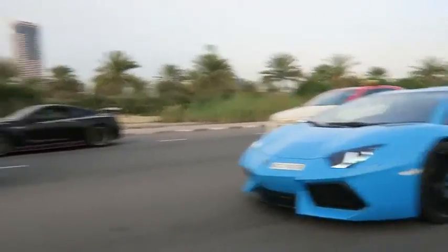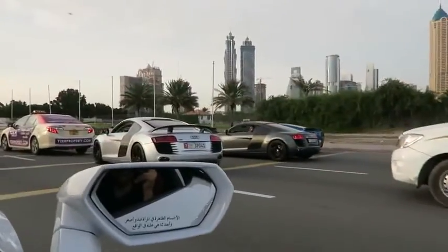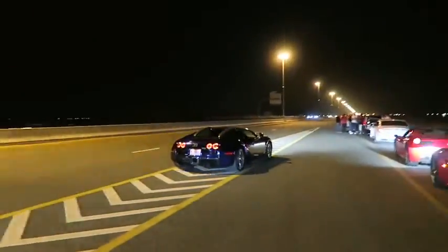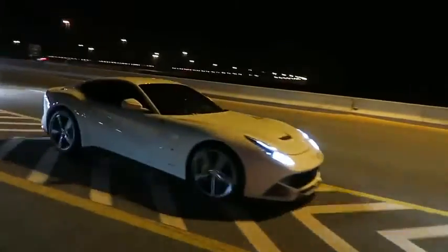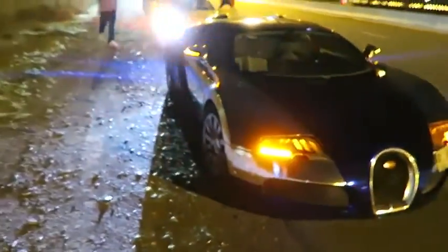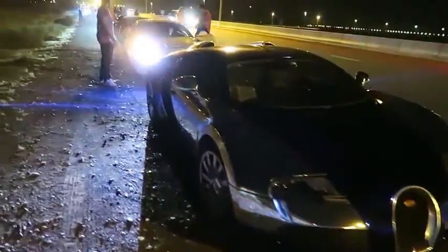Look at the road right now, boys. It is absolutely flooded with supercars. Here they are, guys. Bugatti has just turned up. We got the Ferraris over here. We found the rest of them. I thought while we were here, why not come and show you the Bugatti that showed up with us? I think this one is like a really famous one on Instagram.